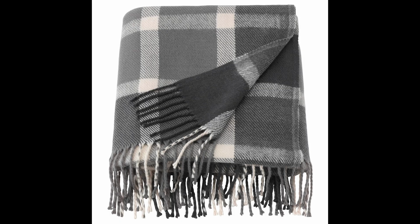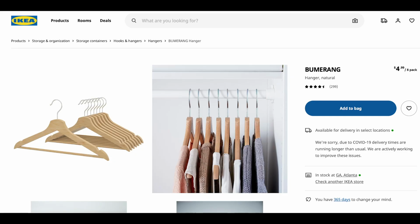This one was $29.99. It's a little bit more expensive than what I would normally spend on a blanket at IKEA, but it is totally worth the money. The value is so good. It's so luxurious. I really love it. And again, stay tuned. The room makeover is coming very soon about that one.